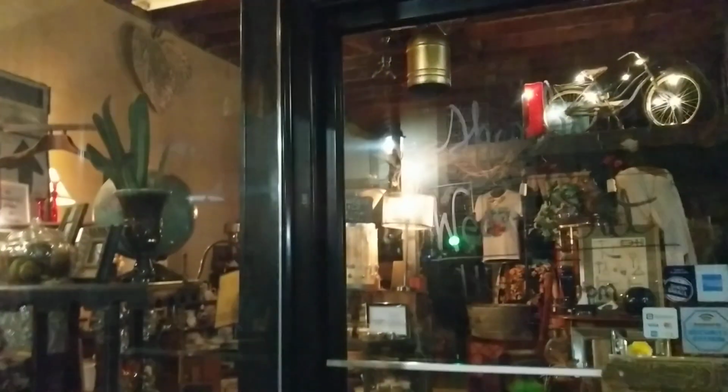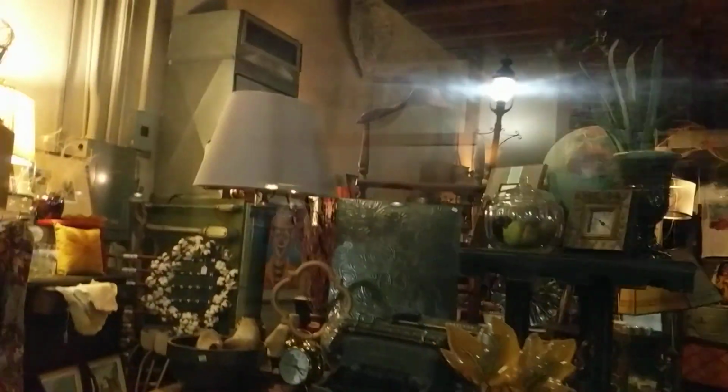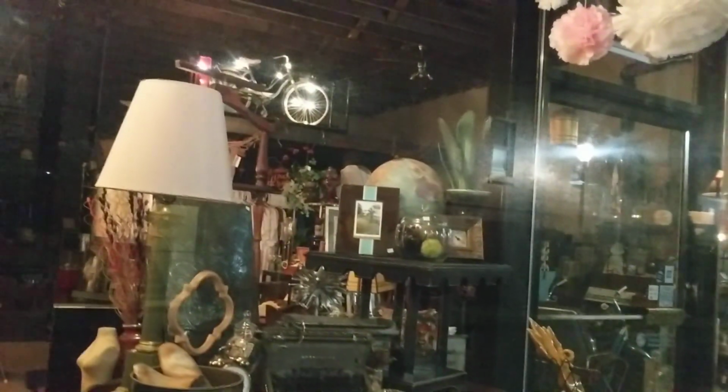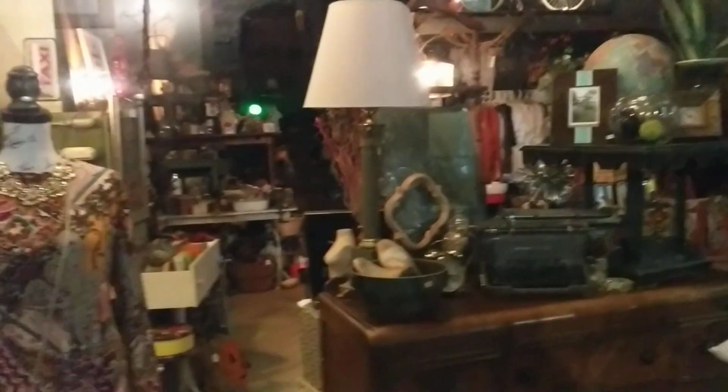I hear tell the place is haunted too. I think they say there used to be a funeral home above it. So not responsible for any apparitions you might see walking around in here. And that's Sicey Trash. Closed in the middle of the night, of course.